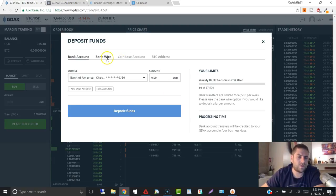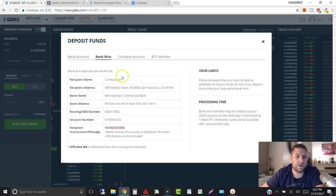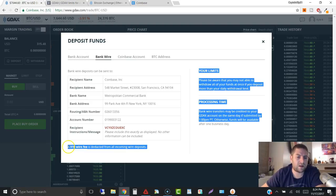So what you want to do is select a bank wire transfer, and then you would either log into your bank or call your bank and tell them you want to initiate a wire transfer. They give you all the information needed to make this wire transfer to GDAX, and you can see only a $10 wire fee will be deducted from whatever amount you deposit. So say you deposited $100,000, you would end up with $99,990 in your account because they would take a $10 fee.